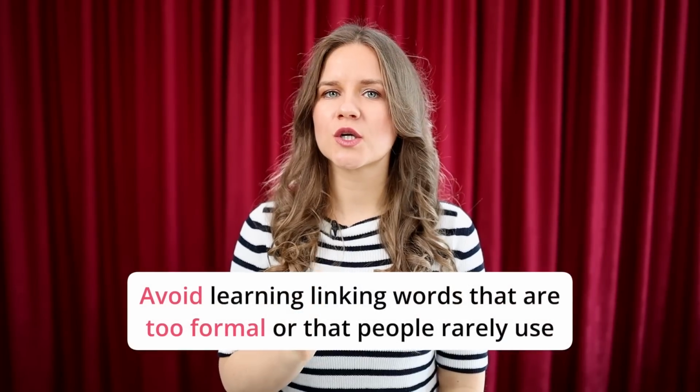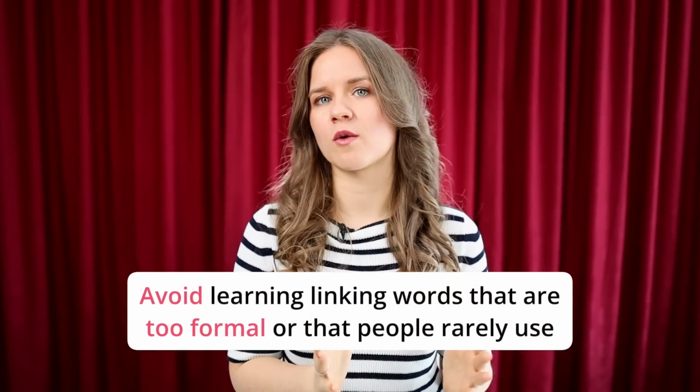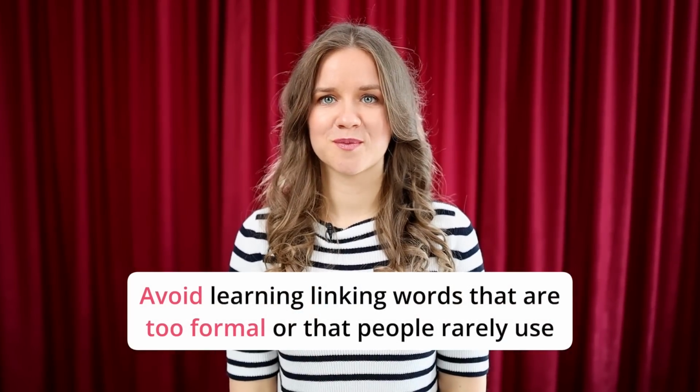Also, avoid learning linking words that are too formal or that people rarely use. That's why in this lesson, I've tried to choose the most common linkers that I hear native speakers use all the time. Finally, let's get to the linking words themselves. The first 4 linking words that you definitely know are also, but, so, and. Though they're very basic and you probably know them well, they are usually the ones that native speakers use all the time. Let me give you some examples of how to use them in the IELTS speaking.